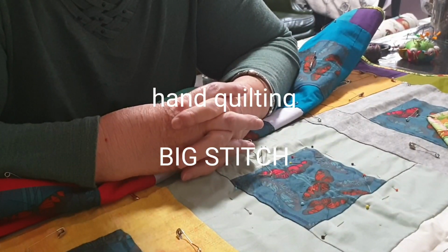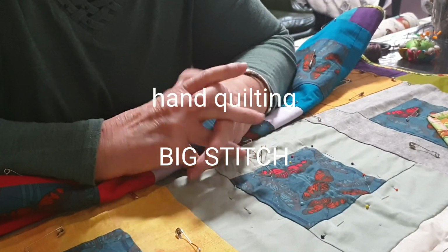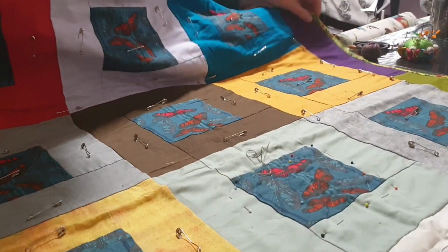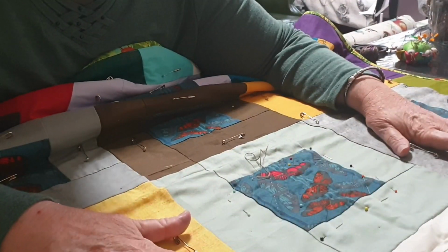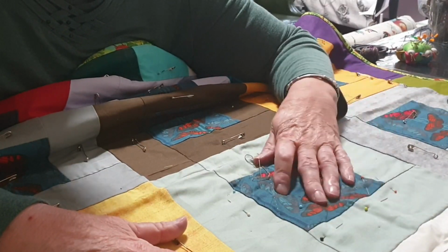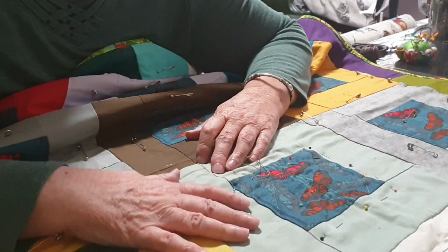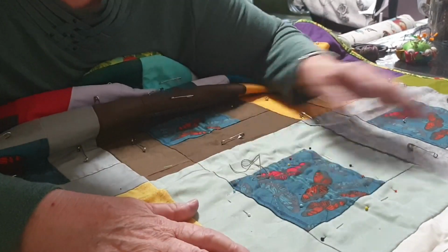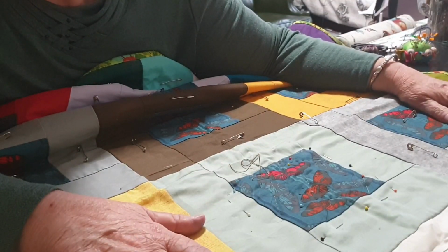I've just got out this small quilt that I started earlier this year, and I'm about to do some hand quilting on it. It's a lovely pattern. It's got butterflies on it, and it's a very simple log cabin block. How it's constructed is you start with a center square, then you place your logs around the center square. And for the edge, I just use some of the leftover solid colors that are really nice.